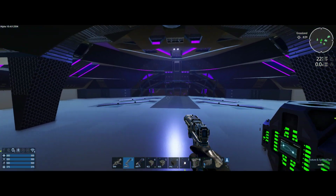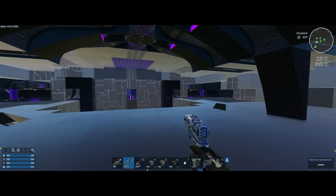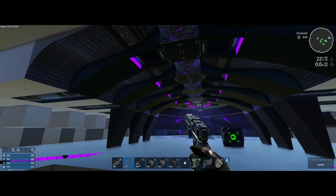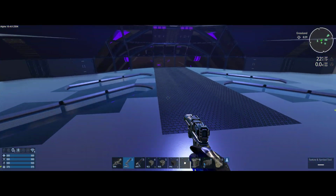And then I did a little bit more with this back area, trying to set up the temple, and I kind of wanted a walk-in area to the temple, and that's what this ceiling area was for, and then getting into the actual big room part of the temple itself.